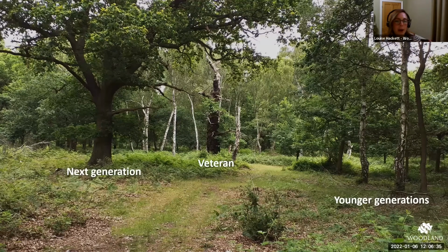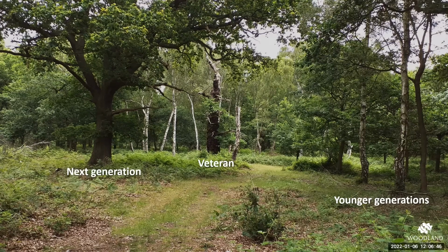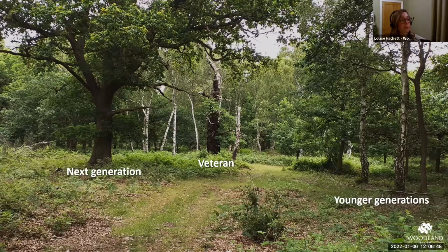So not just thinking about how land management is going to be interacting with the root system of these trees. What's really important is to also be thinking about next generations. So this is from within Sherwood Forest. This is kind of typical, quite woody wood pasture. Wood pasture is an incredibly diverse habitat and can take many different forms.